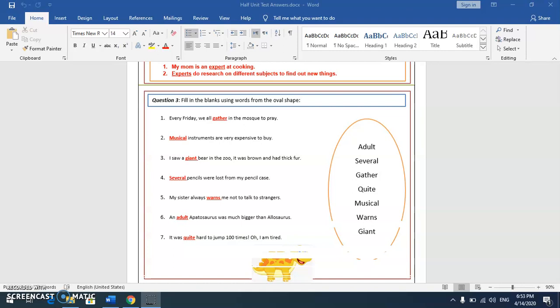Number 2, musical instruments are very expensive to buy. Number 3, I saw a giant bear in the zoo. It was brown and had thick fur. So the bear was very big. It was huge. It was giant. Number 4, several pencils were lost from my pencil case. Number 5, my sister always warns me not to talk to strangers. We all know that talking to strangers is pretty dangerous, so it's only natural that my sister would warn me.